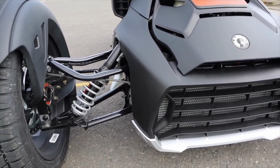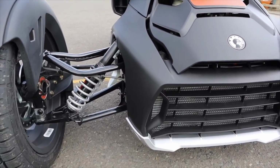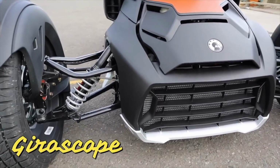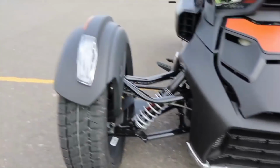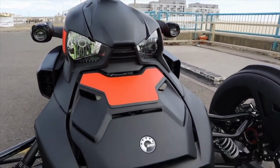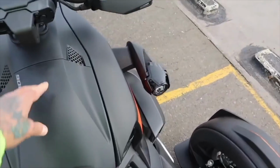It has ABS, obviously. It also has traction control, and there's a gadget in this thing that balances the two wheels, and for the moment, annoyingly, the name escapes me, but I'm sure you understand what I mean. So you've got indicators on your left and your right, obviously. You've got the bar end mirrors, you've got your spotlights, you've got your headlights. This here is storage, which is dead handy.